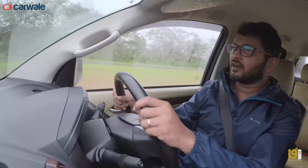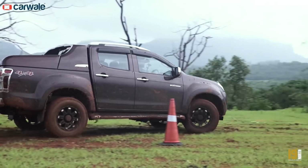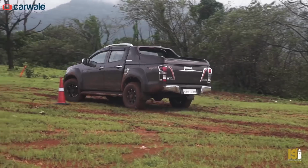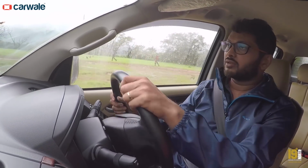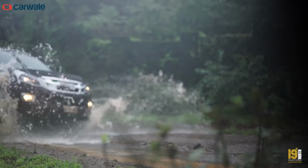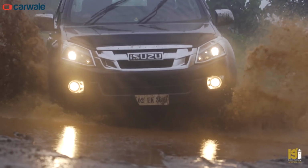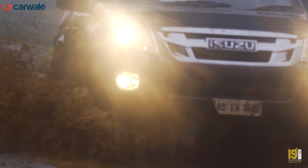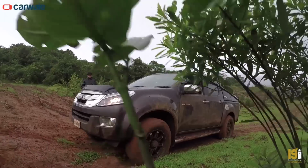What's the speed? 20. And even when you shift, because it's got a low range gearbox, even if you shift up quickly, there's a lot of torque. So it doesn't get bogged down and keeps up the momentum. But yeah, definitely from feel at least, it felt the best. The pedal feel was also the best amongst all five.